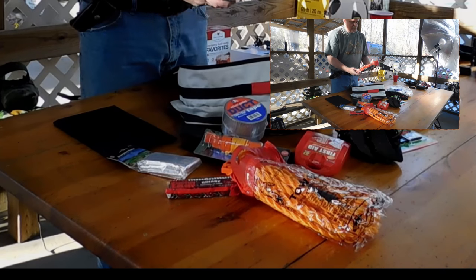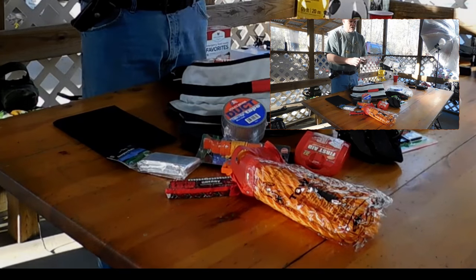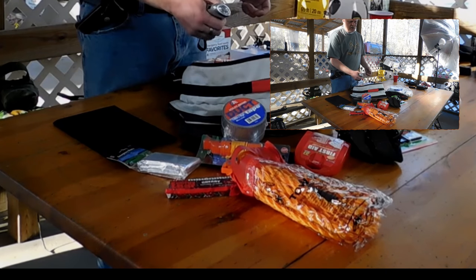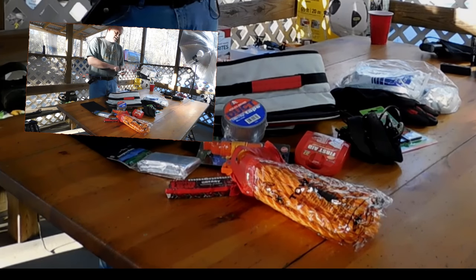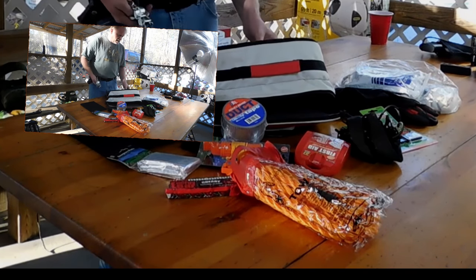A set of jumper cables. Now, we all know that these come in handy from time to time. Nice little ones, I like these. They're very cheap, but they do work, at least for a while. And there are your squeezable handheld flashlights. They're hand-powered, so you squeeze them and you've got light, so you don't have to worry about batteries. Not the sturdiest on the market, but for the price of the kit, you can't really complain.